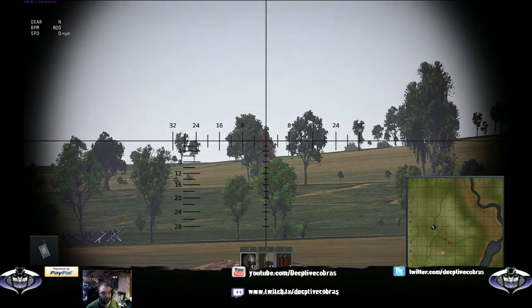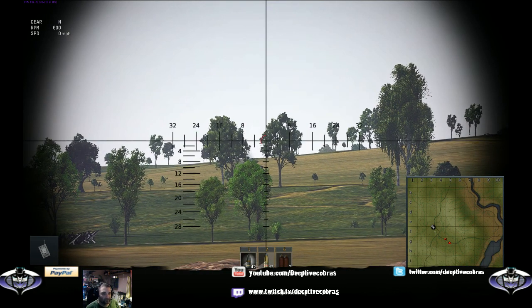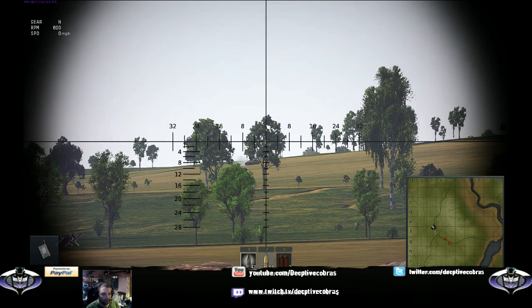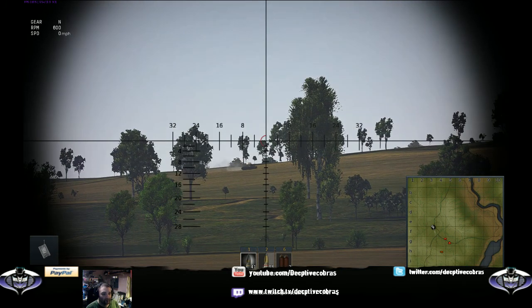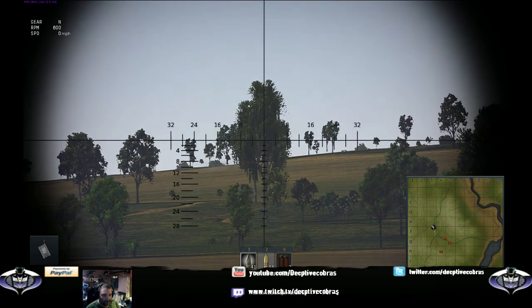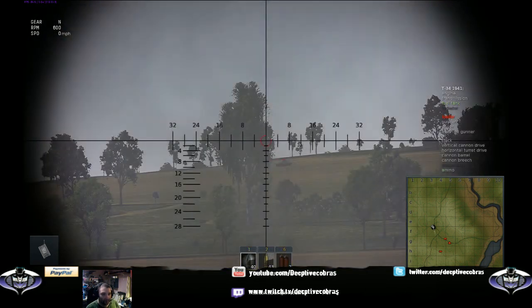See? Shell just immediately wants to fall right out the sky. It's like it's got absolutely no velocity whatsoever. See? It's falling way short of the target. Way too short. Has Gaijin successfully modeled the gun? No. Not at all.